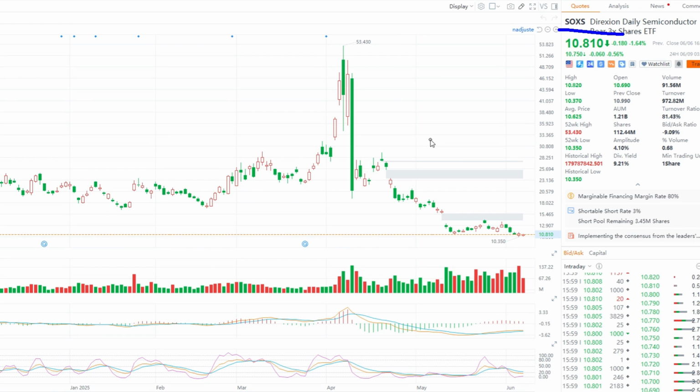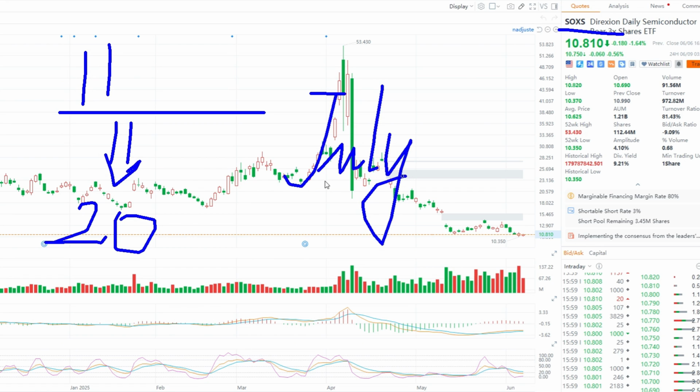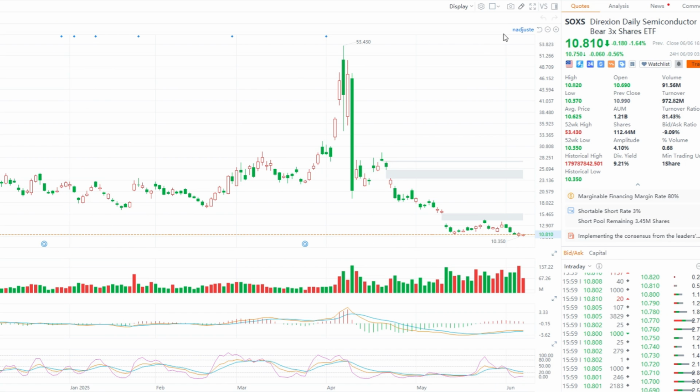Now let's get into how I view this ETF at the moment. Right now, around this price level, I'd say anything under 11 is a good entry point. Our target is for it to rise to 20. How long will it take to hit that 20? Roughly by the end of July. By late July, it should reach 20 or even higher. It may go beyond 20. So at this level, I suggest keeping a close eye on it.